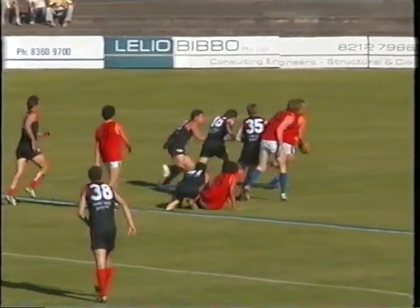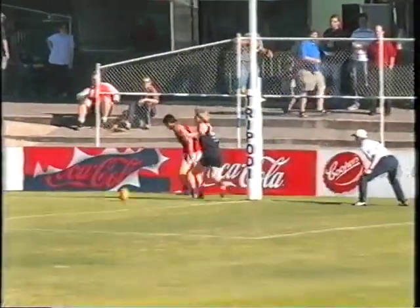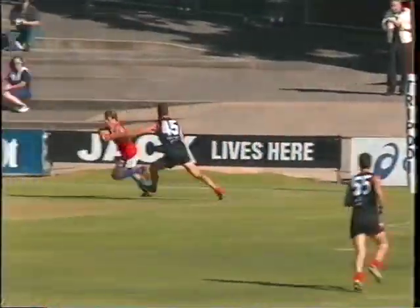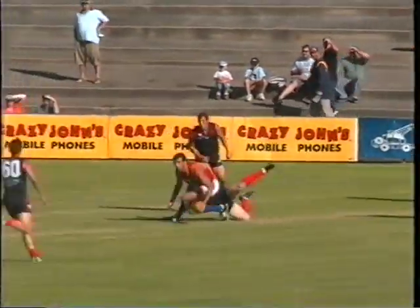Littler at the bottom of the pack. Is he set upon? No, he isn't. And the SNFL take the ball away, have a shot for goal. No, knocked away. Ooh, kept in there by the Norwood player. I don't know whether that was the right option. I'll give the benefit of the doubt to the state under-18 player.